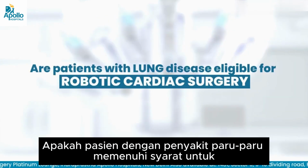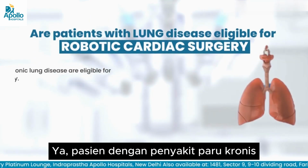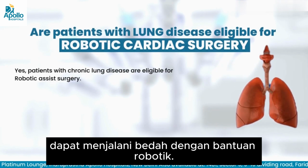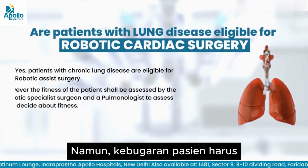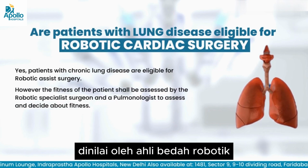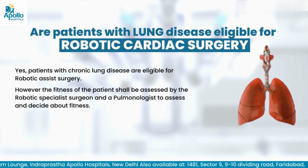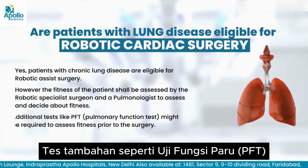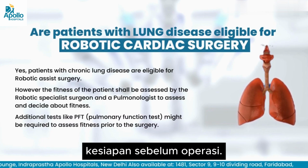Are patients with lung disease eligible for robotic cardiac surgery? Yes, patients with chronic lung disease are eligible for robotic assist surgery. However, the fitness of the patient shall be assessed by the robotic specialist surgeon and a pulmonologist. Additional tests like PFT, pulmonary function test, might be required to assess fitness prior to the surgery.